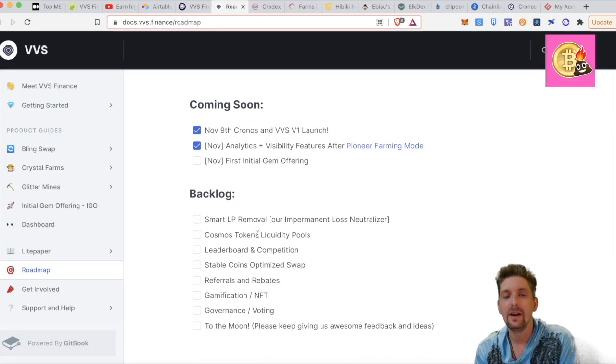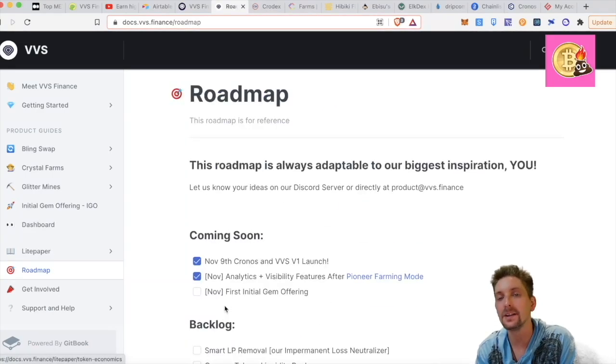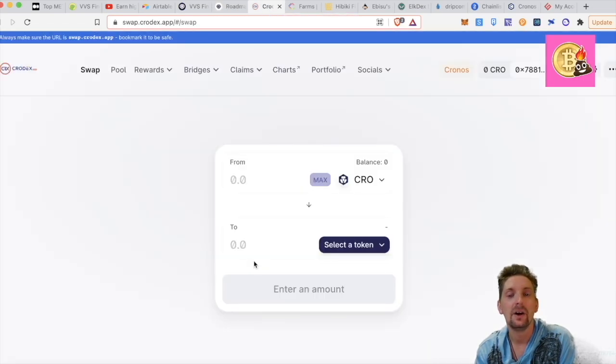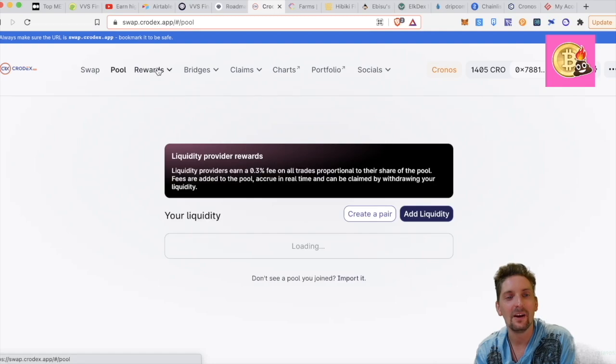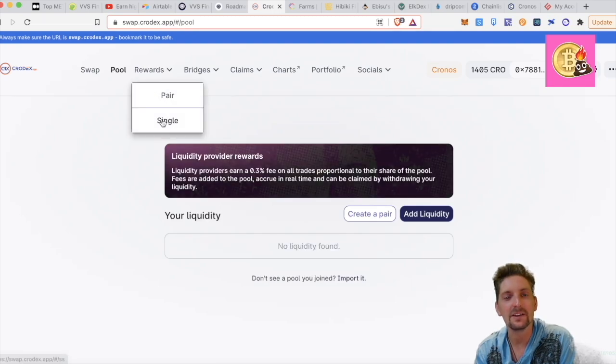If we have a quick look at their roadmap, they have their first IGO, not much. Yeah, so it's not that unique in my opinion yet. Possibly there might be a better DEX that already exists that is going to pop up. We have this one, which looks like an exact fork of Uniswap or QuickSwap or SushiSwap. Yeah, they're all the same. You can do the same thing here. You can get rewards. Let's do single asset first.